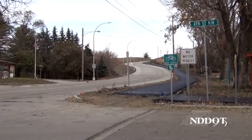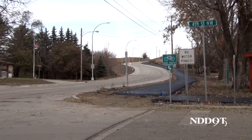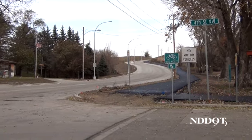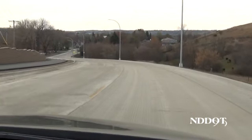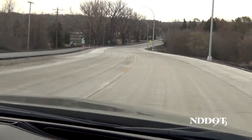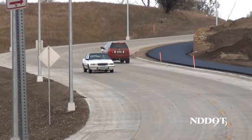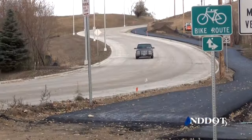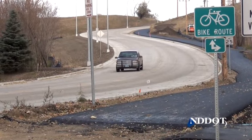Over in the Valley City area, crews were busy with a major project on 9th Avenue Northwest, which included construction of a wider roadway, new lighting, a shared use path, sidewalk, and retaining wall. Director Grant Levi said projects such as these are the result of strong support to enhance our state's infrastructure, as well as commitment by the agency's local government program.